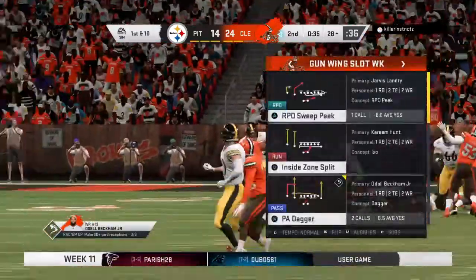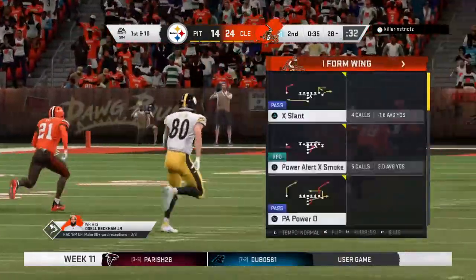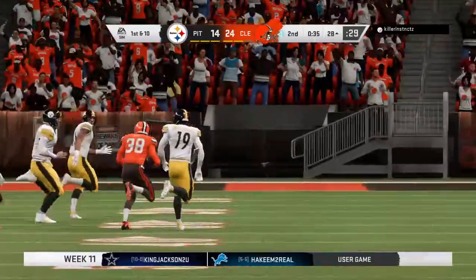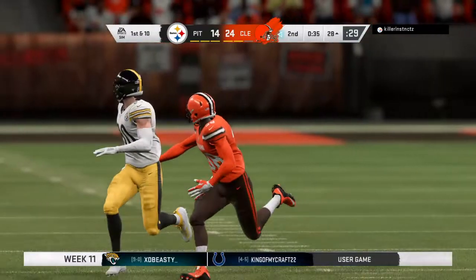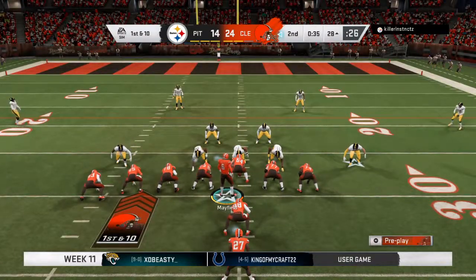You're trailing. You're trying to get points late in half. I absolutely understand that. But remember, it's all about the ball. And without the ball, you can't get those points. They just turned it over. Now you got to be careful because that deficit can get a little bigger on the other side with that good field position they just took over with.